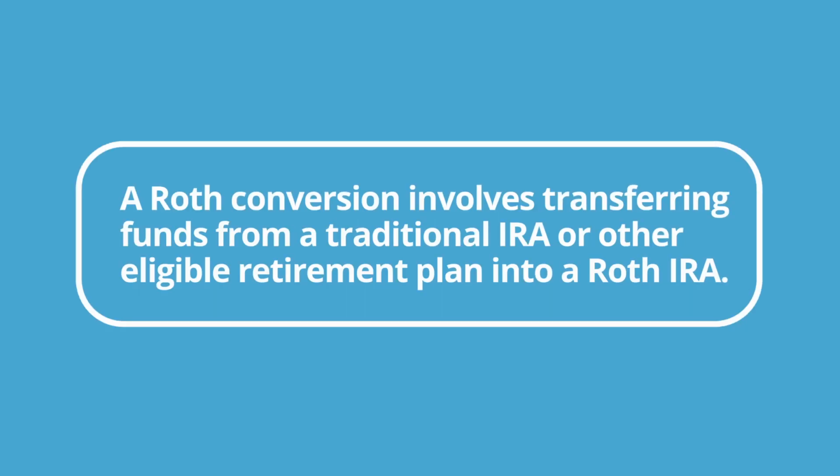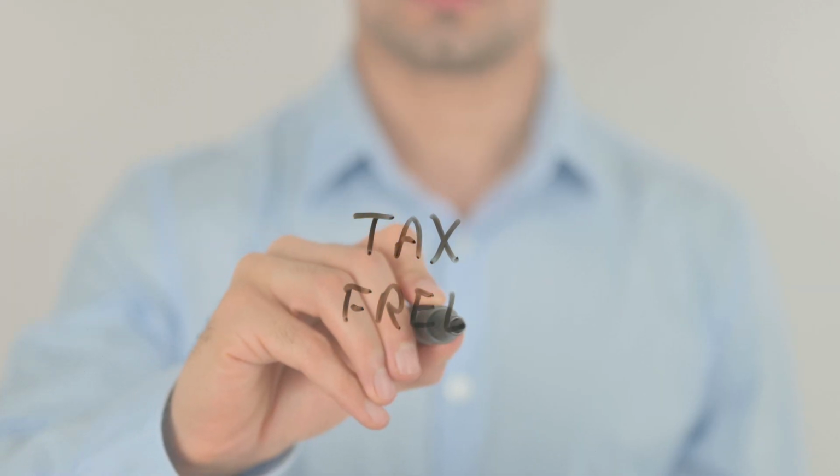To grasp the potential of Roth conversions, it's crucial to understand the fundamentals. A Roth conversion involves transferring funds from a traditional IRA or other eligible retirement plan into a Roth IRA. Unlike traditional IRAs, Roth IRAs offer tax-free growth potential and tax-free withdrawals in retirement, provided certain conditions are met. This conversion can be particularly advantageous in several scenarios.